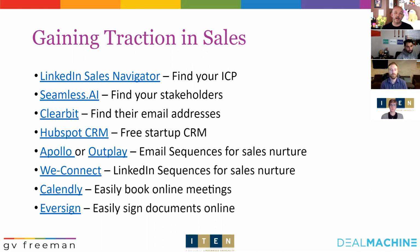What you're going to find is that when you send an email to somebody, just like the emails that you get in your inbox, you don't often respond. You hit delete, you mark them as spam, whatever. In the business world, especially in the B2B world, we're getting hammered with these emails, but I'll tell you that email still is the highest ROI, lowest cost, highest revenue for any B2B sales channel. So email using Apollo or Outplay will definitely help you do that.